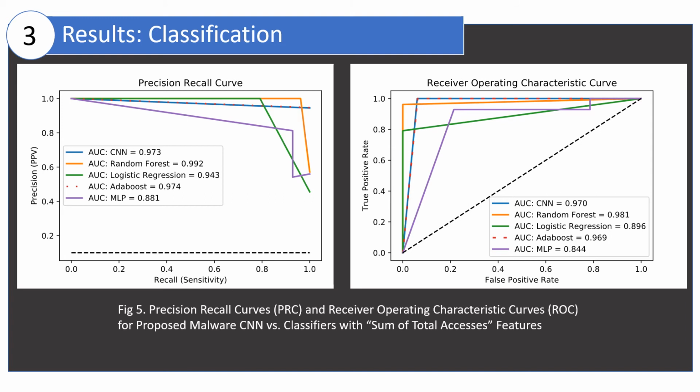And from the precision recall curves and receiver operating characteristic curves, we can see that in addition to our CNN, the ensemble learners, random forest and AdaBoost, perform exceptionally well, where in the best case, random forest was able to classify with a 99.2% classification accuracy. Now, an important note is that as datasets grow, we can assume that this classification accuracy will decrease a bit. So that's just something to keep into consideration.